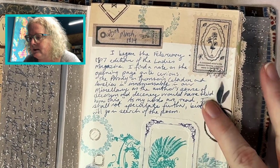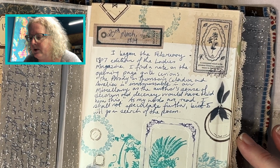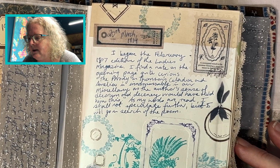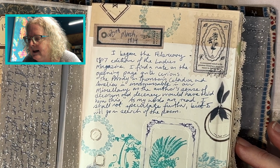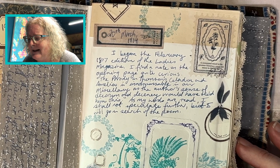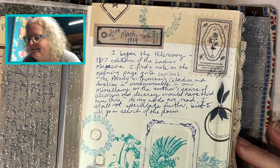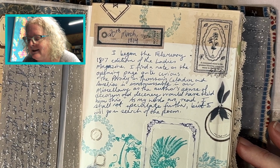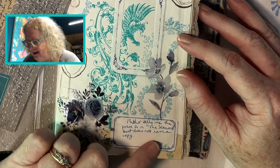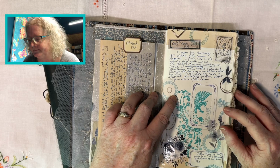Began the February 1807 edition of the Ladies' Magazine. I find a note on the opening page quite curious. The parody on Thompson's Celadon and Amelia is inadmissible in our miscellany, as the author's sense of decorum and decency would have told him this. Ooh. As my words are read, I shall not speculate further, but I will go in search of the poem. Then down here, Father tells me the poem is in the Seasons, but he does not have a copy.